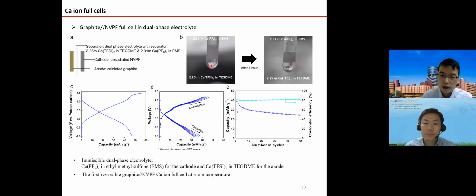infeasible for the graphite. So we prepared such an immiscible dual phase electrolyte. We call it a thermodynamically immiscible dual phase electrolyte, and attempted to construct the graphite NVPF full cell. Although the cyclic stability and capacity are not good, it opened a new avenue and gives us a promising signal for future work. We also secured a fund based on this, and I think I can report this in the future.